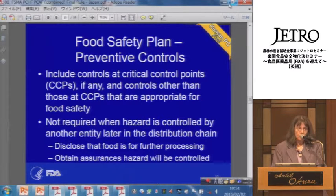Another circumstance in which a facility does not have to implement a preventive control is when it's going to be implemented by someone later in the food safety chain. So they can distribute the food without applying a preventive control, but there are conditions that apply. They would have to disclose in documents that accompany the food that the food has not been processed to control the identified hazard, and the identified hazard would have to be specified, such as not processed to control salmonella. They would also have to obtain assurances from their customer that the hazard will be controlled.